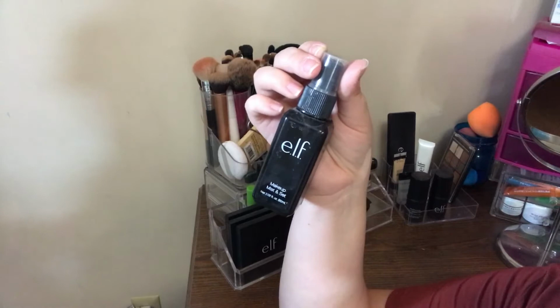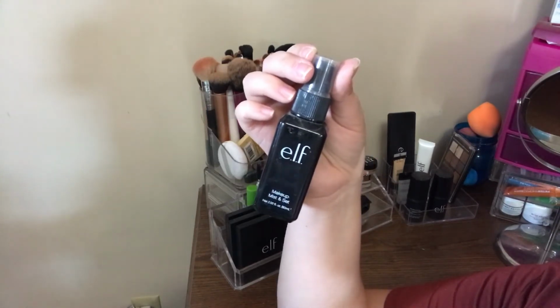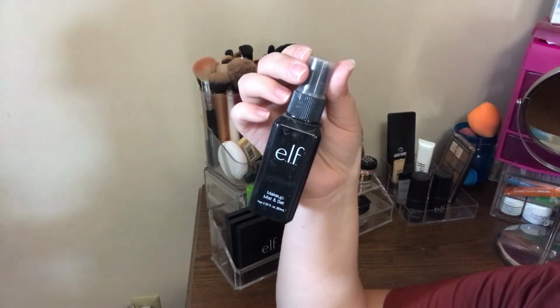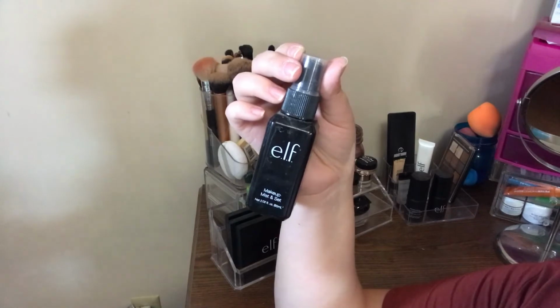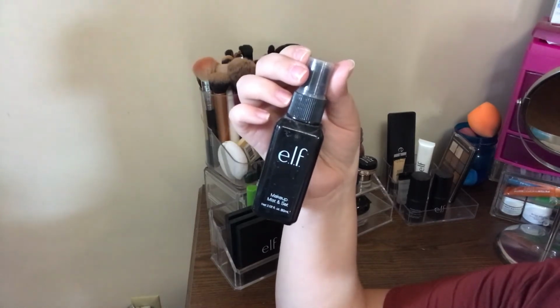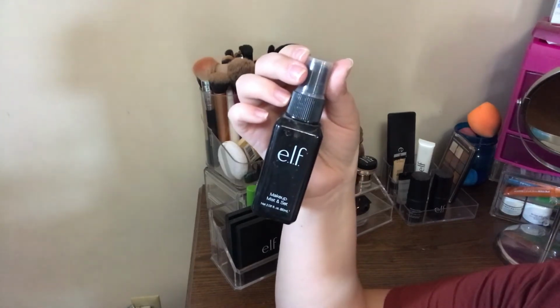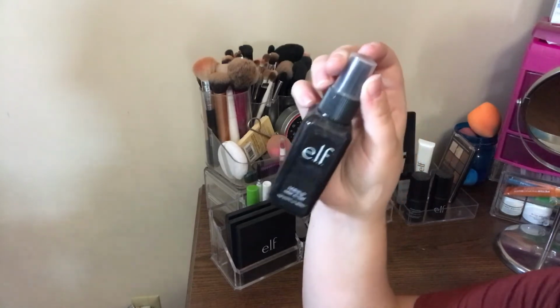It does make my makeup last all day. I wouldn't say it's the most long-wearing setting spray I own, but it does feel really nice on the skin. The mister is really nice, which is a huge bonus, especially for such a cheap brand. I've tried so many setting sprays where the spritzer just like smacks you in the face and it has those droplets all over your face, which ruin your makeup, and this one is really good. So I'm going to be using that this week.